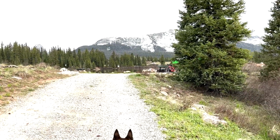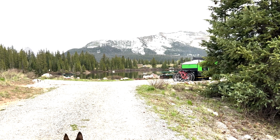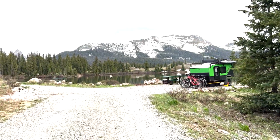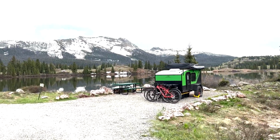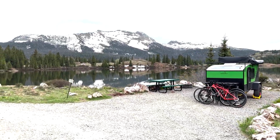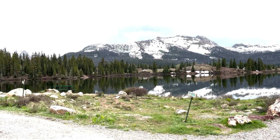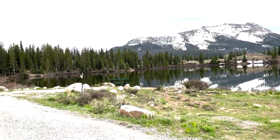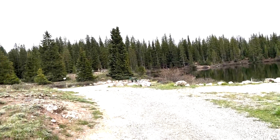So this is like P36 or P30. My eyes aren't great. Nice small back ends. Yep, my teardrop will fit y'all. So these I definitely think are your premiums, because you are right on the water. So P30, 31, and 32.